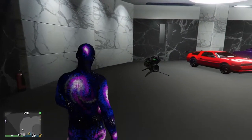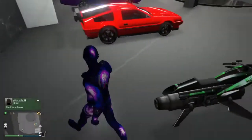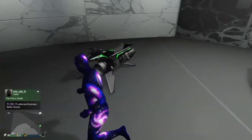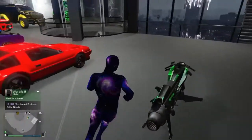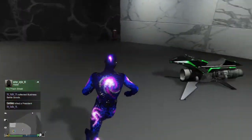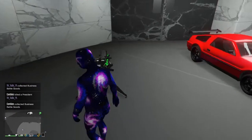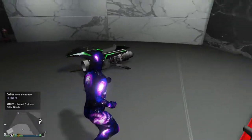Alright, to begin my level 1B, we're gonna start it off with the Oppressor Mark II. I like to call this thing the Mosquito, because they're bloody annoying. Everyone has them. I thought, you know what, why not? It was on sale recently for like half price or 40% off or something like that. So I just thought I'd purchase it.